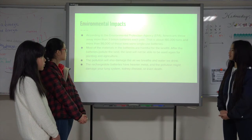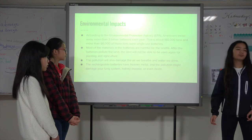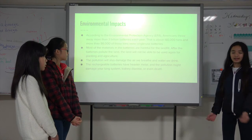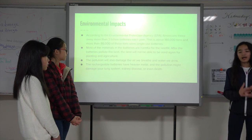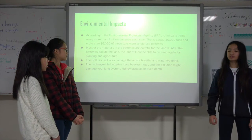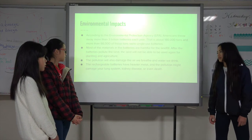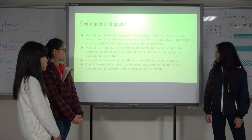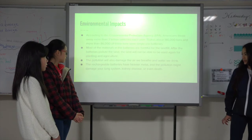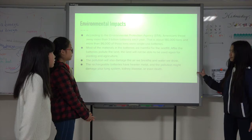And most of the materials in the batteries are harmful for the landfill. After batteries pollute the land, it can't be used again for agriculture or planting. The pollution will also damage the air we breathe and the water we drink. The rechargeable batteries have heavier metal, and the pollution might damage your lung system, cause kidney disease, or even death.